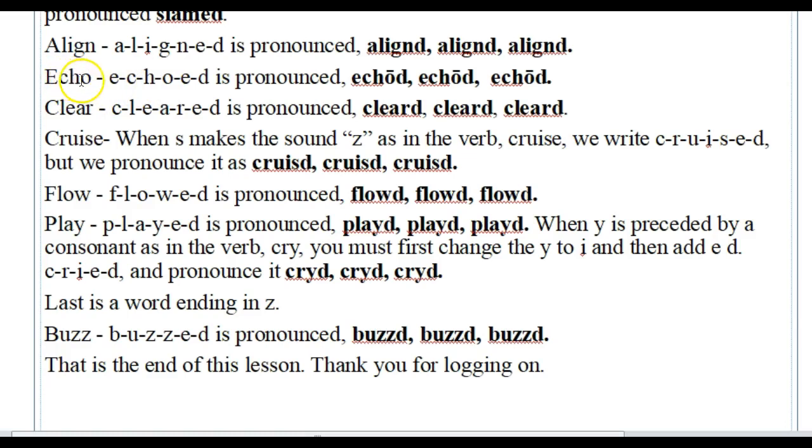Echo. E-C-H-O-E-D is pronounced echoed, echoed. Clear. C-L-E-A-R-E-D is pronounced cleared, cleared.